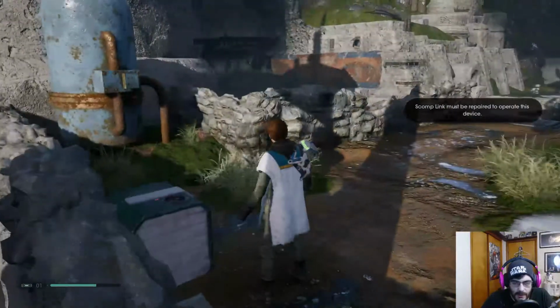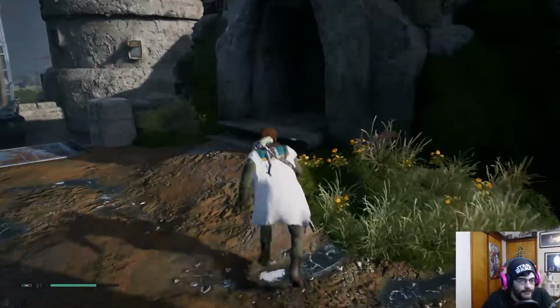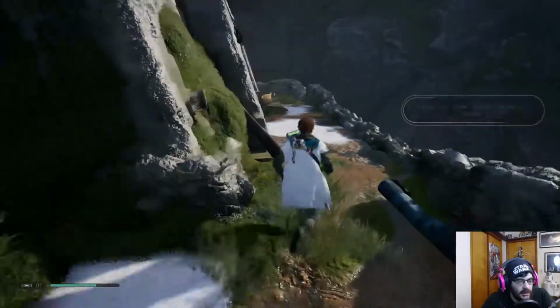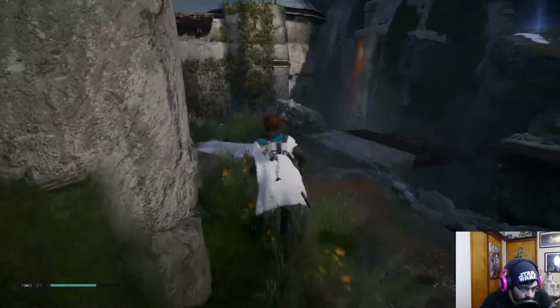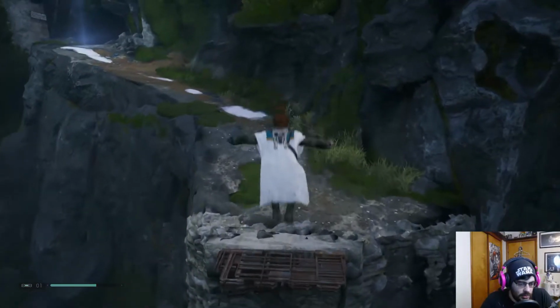What? Scomp link must be repaired to operate this device. What? Is that the thing that BD-1 broke and I said I would repair later? Okay, there's nothing over here now. All right, not until I repair his scomp link. Okay. Guess I'm going this way.